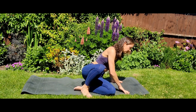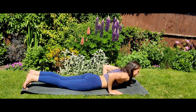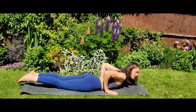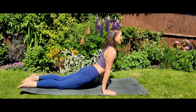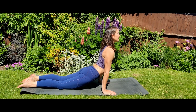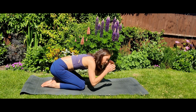Okay. So if you want to do this with me, lowering down to the mat. Hands beside the ribs. Forehead on the mat. And we're going to slowly come into cobra. So reaching forward, drawing the body back, pushing up into the hands. We hold these poses for a little bit, so really working the body here. And then when you feel like you've had enough, we're going to come into our child's pose. So inhale, exhale, lifting up and coming into our pose of a child.